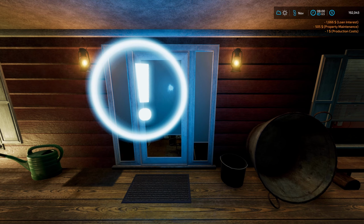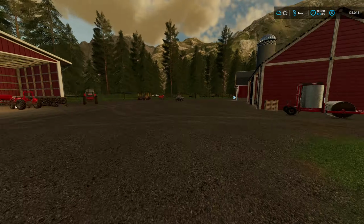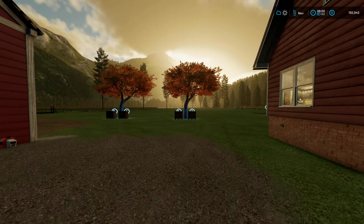All right, so let's call it a month. Loan payment, 1666 as expected, 505 on property maintenance, and another dollar's worth of costs on the apples, I believe. Nice and early in the morning, beautiful November day.